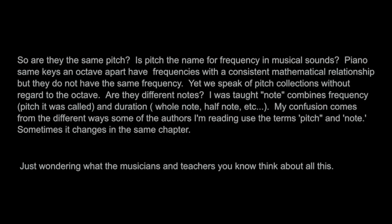And oh, you are so close there with that statement. Are they different notes? I was taught note combines frequency, pitch it was called, and duration, whole note, half note, etc. My confusion comes from the different ways some of the authors I'm reading use the terms pitch and note. Sometimes it changes in the same chapter. Just wondering what the musicians and teachers you know think about all this.